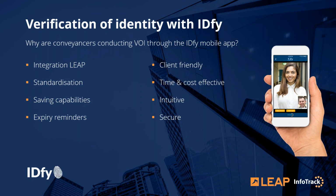So if I was to go and VOI John in 1.5 years' time, and then later on he wanted to be VOI'd again, it would let me know if his VOI had expired or if it was coming up to expiring. So I know exactly where I stand with John in the next sale or purchase, and whether or not he needs to be VOI'd.